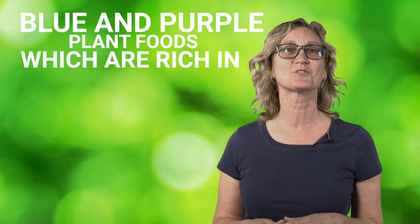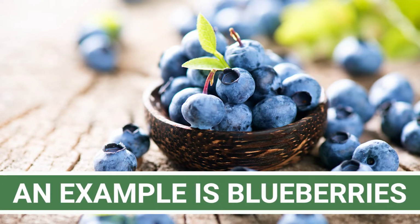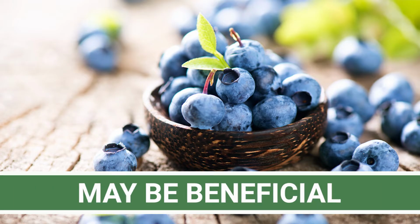Yummy! Now on to my favorite color, blue and purple plant foods, which are rich in anthocyanins. They're antioxidant flavonoids that seem particularly good at supporting the brain and the nervous system. An example is blueberries, which studies have shown may be beneficial in helping cognitive function. So if you're concerned about dementia, gobble up those blueberries.